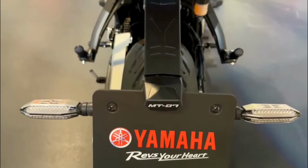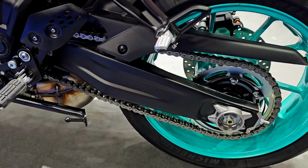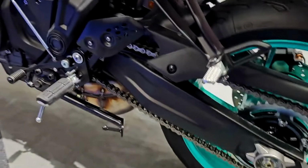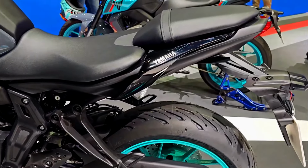For ultimate control at all speeds, the MT-07 is equipped with large-diameter 298mm dual front disc brakes, actuated by 4-pot caliper cylinder brakes, providing progressive braking without unnecessary additional load.